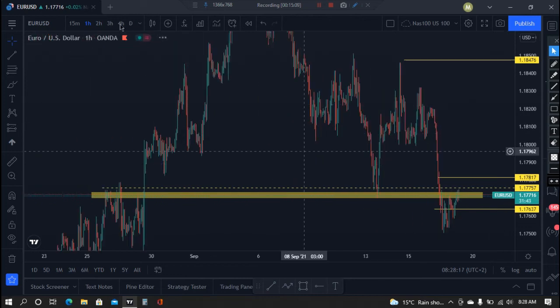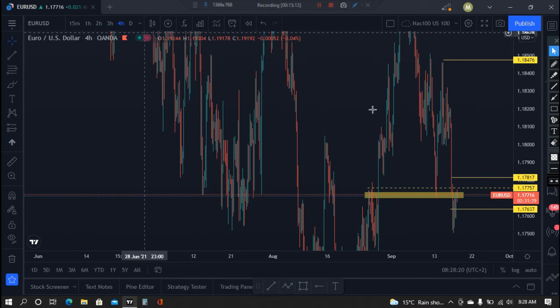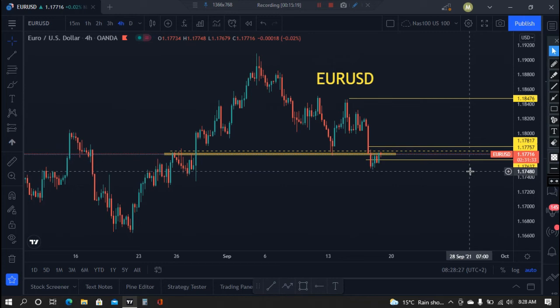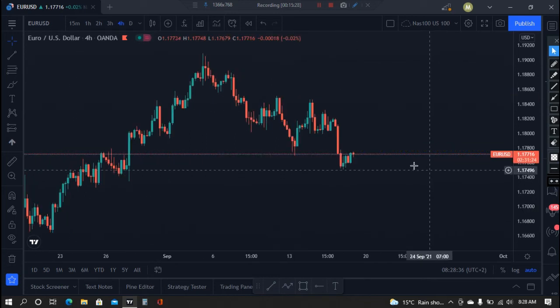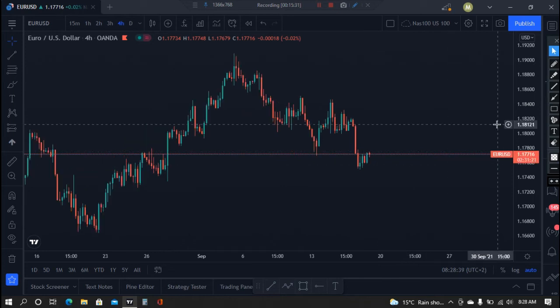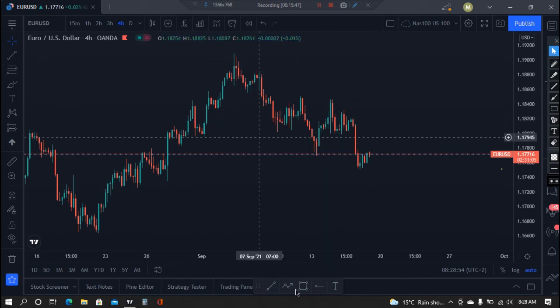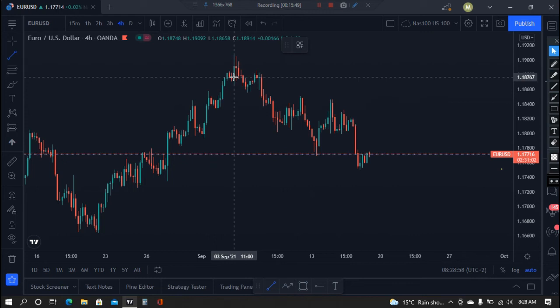So let's see Euro USD. On Euro USD, guys, the market was just selling off, similar to what we saw on gold. So what do we see here? We see that the market was going up, then after that, the market is now bearish. So for us to be on the right side, it means we have to identify some great areas here, which we can rely on very nicely. So let's try to do that.